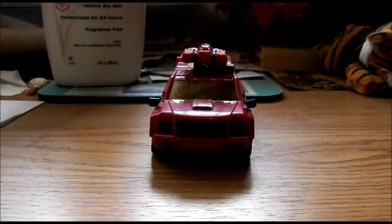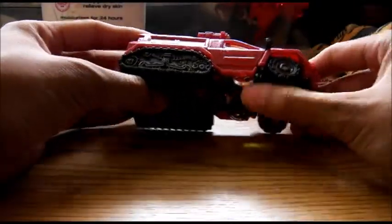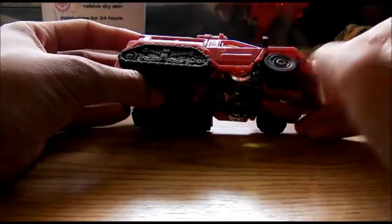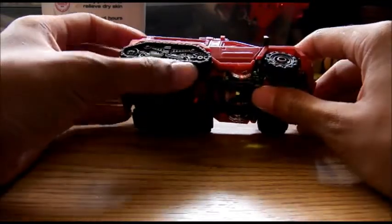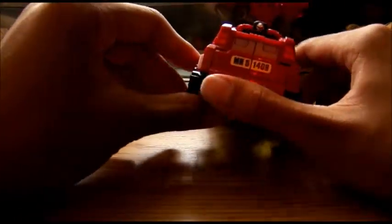And here is Transformers Shield view Perceptor in this Arctic Research Vehicle thingamajiggy. It's got yellowed windows, regular wheels in the back, and then this monstrosity of tire treads in the back.